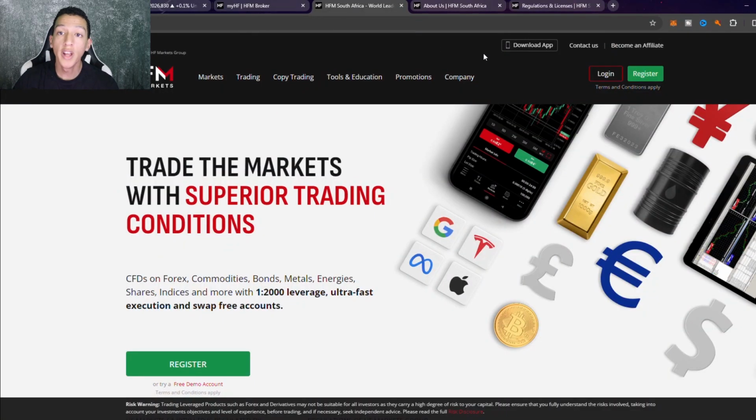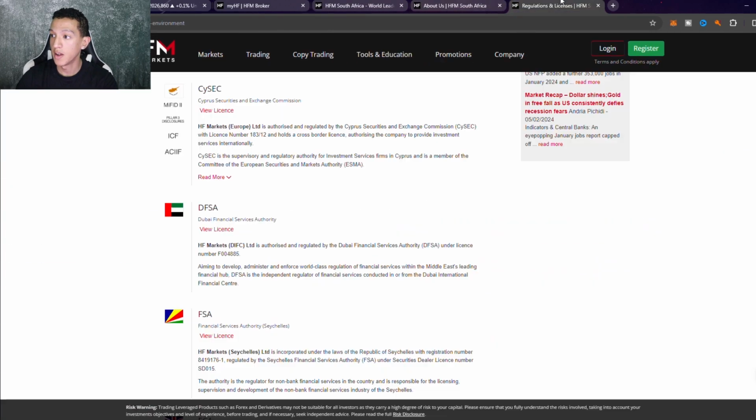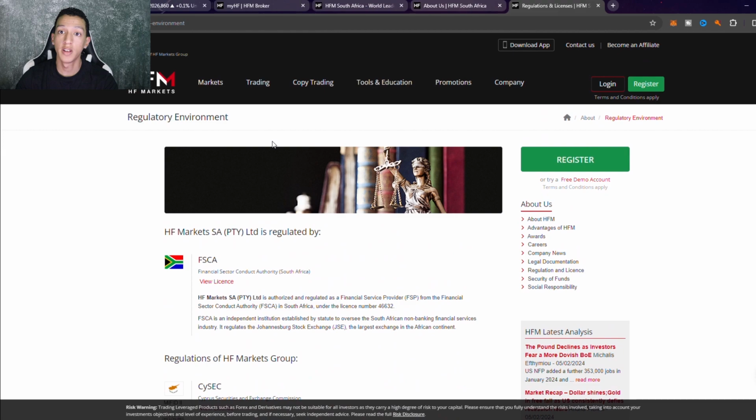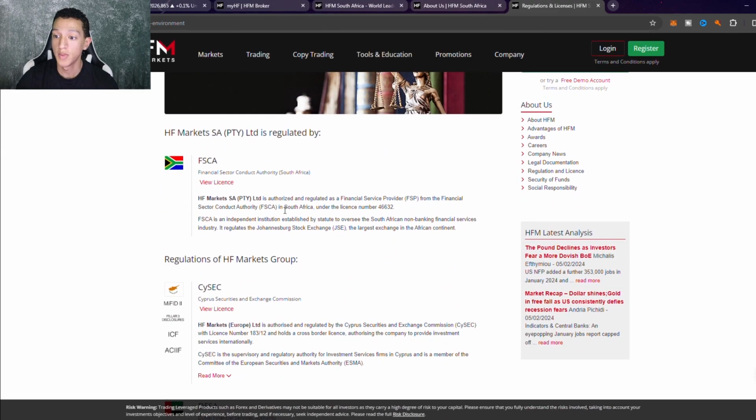So firstly, when choosing a broker, it's always good to make sure that they are regulated, because you don't want to sign up with a broker that is not regulated. HFM is a regulated broker in South Africa, as we can see here, and not just South Africa, but a lot more countries out there. It's authorized and regulated as a financial service provider by the FSCA. As you can see, it is regulated in South Africa with the license number 446.